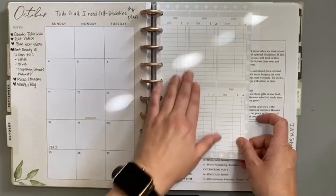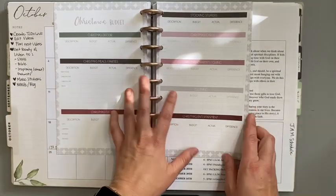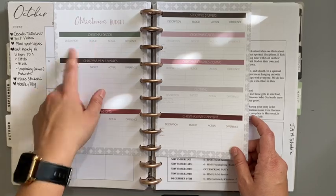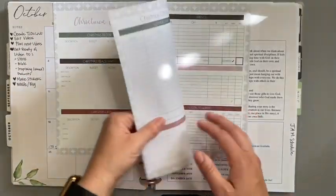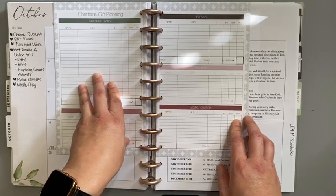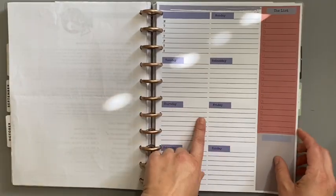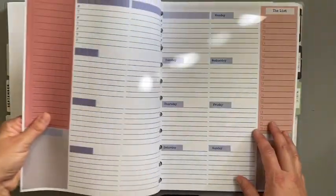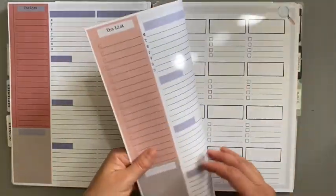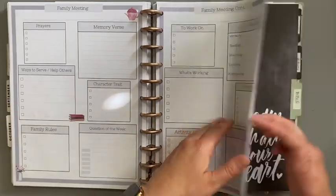I am using some of my In the Leafy Treetop planner pages in here because I am getting ready or starting to think ahead for Christmas, you guys. So that's what that is. I don't know if it's going to be too small for me to write in, so I might have to create something of my own. And then here I also have just some extra layouts that I made in case I want to try something new. And that's kind of what that section ends up being.